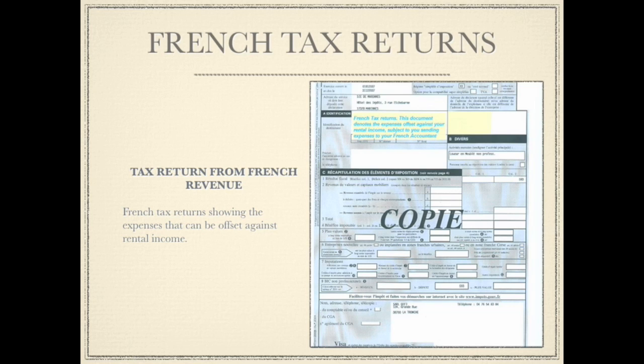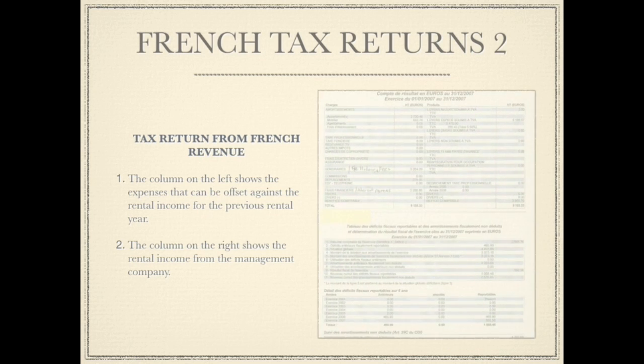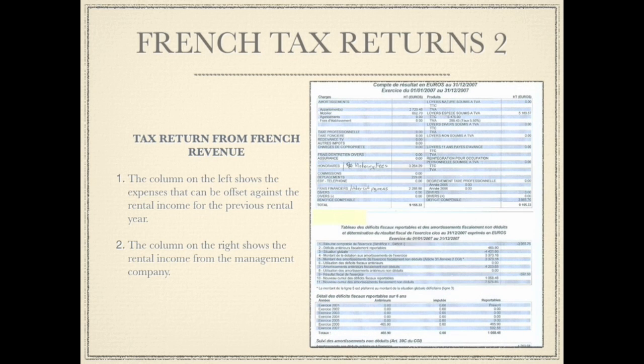This document is an example of the French tax returns from the French revenue. And on one of the pages from the French revenue, they show the various expenses that you can offset against your rental income, where the table on the left shows the expenses that you can offset against your rental income on the right, so that you can have an accrued loss that you can roll forward each year.